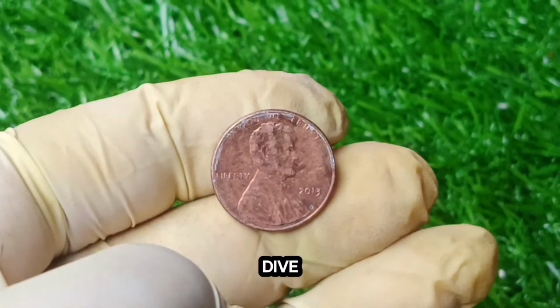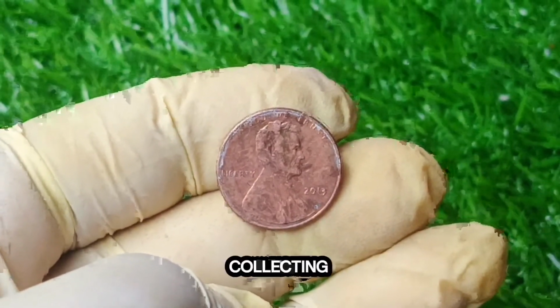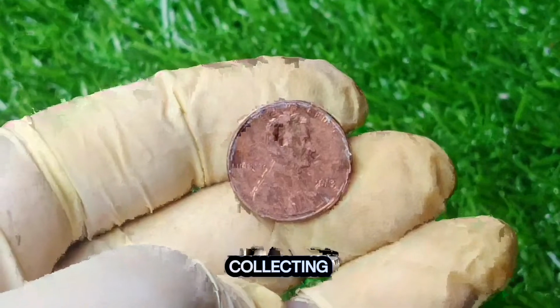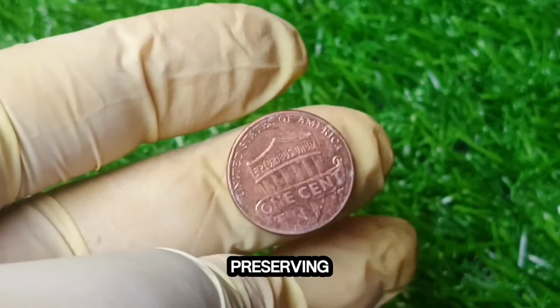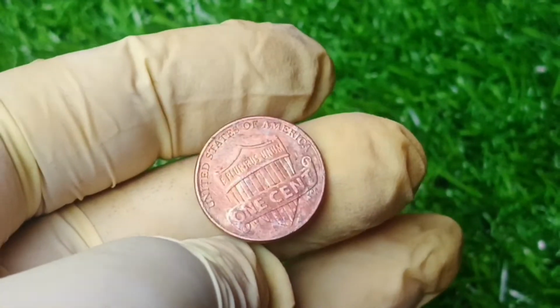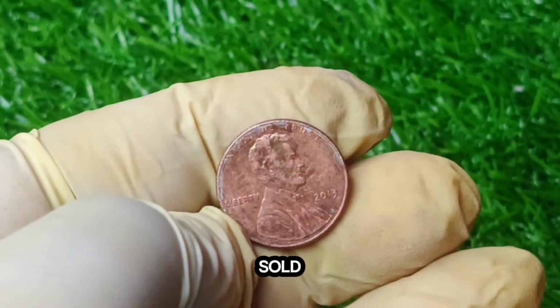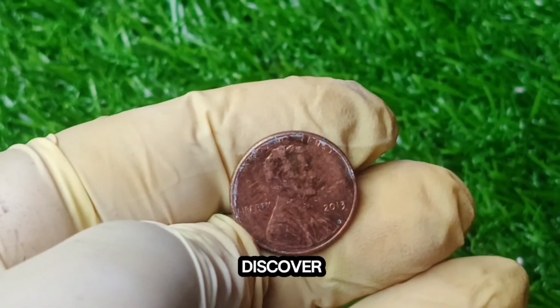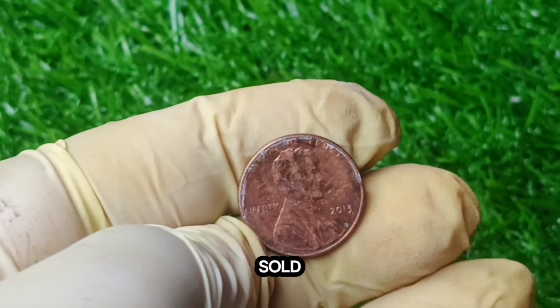But before we dive into the heart of this story, let's take a quick look at the incredible world of coin collecting. Coin collecting isn't just a hobby for some, it's a way of preserving history, preserving art, and even making a significant financial investment. In fact, some rare coins are so valuable that they can be sold for millions. Let's discover the story behind one of the most expensive pennies ever sold.